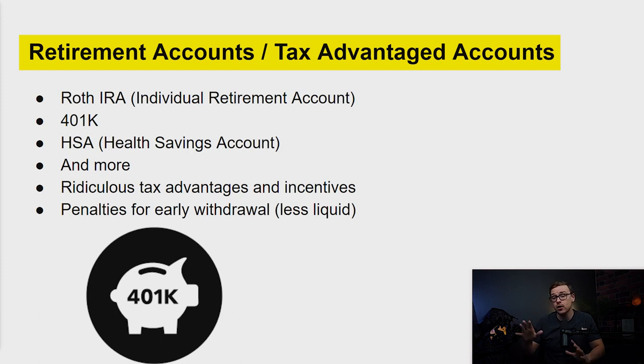Another example is a health savings account. That one can be really good too. It's not as common as the other two. And that one, of course, is meant to help with healthcare costs, but there's other ways you can save money with it as well, and more. There's a lot more options out there than just that. Those are just some common ones.